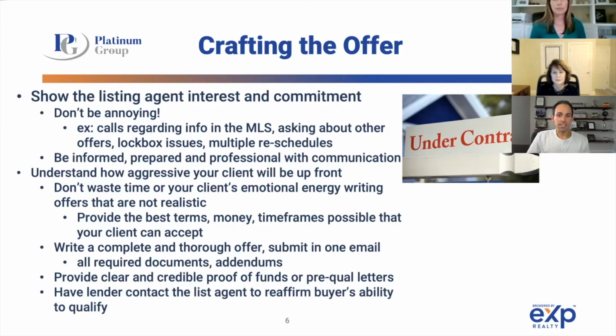I love that. And I can tell you from experience, I was in a multiple offer situation. There were 7 offers. My buyer was one of them. And because the lender called and talked to the listing agent and went over the top about how qualified the buyer was, we got approved. We got offer accepted over the other offers that I think might have been a little bit above ours, but it was a little bit of sketchy financing.